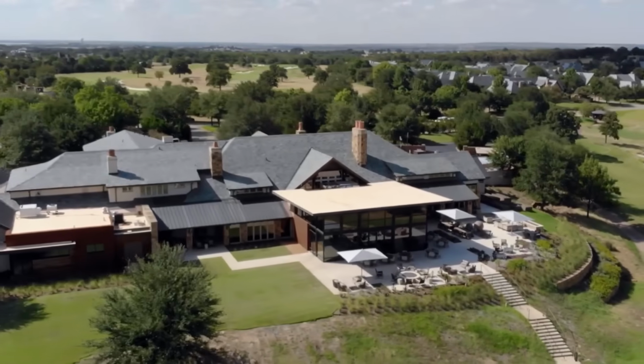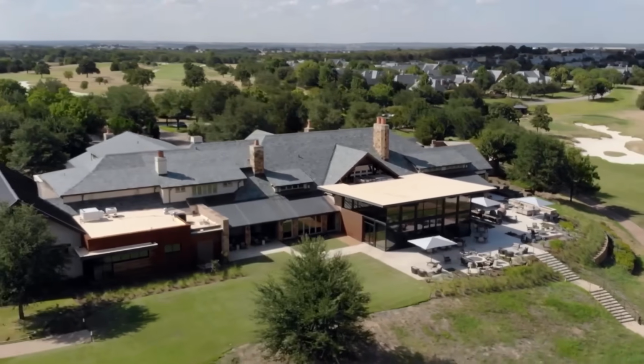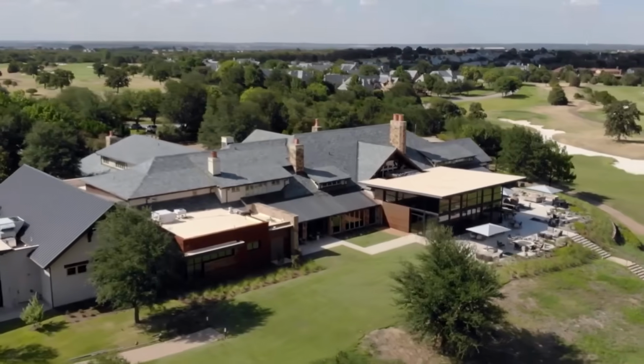So the centerpiece is the Vaquero Club, and this private golf and country club really rivals anything you'll find in the country.